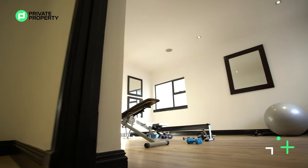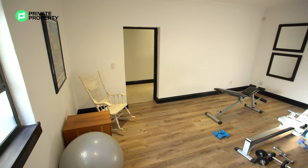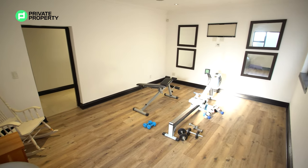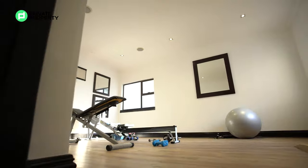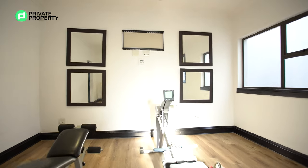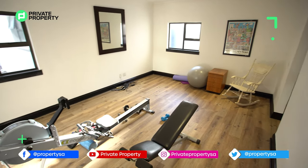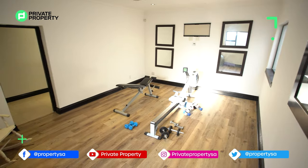Coming out of your bedroom, on the left-hand side, you'll find a room that has almost been specifically designed as a home gym room. You've got frosted glass on the windows, giving you a bit of privacy. The other window that looks out onto the back of the garden isn't frosted, so you can get some light in through there. And in the ceiling, you'll find two speakers, again built in, giving you all the motivation through your music to have the best workout possible.